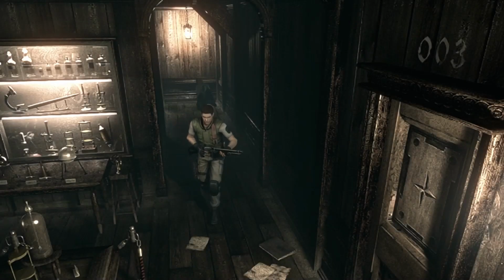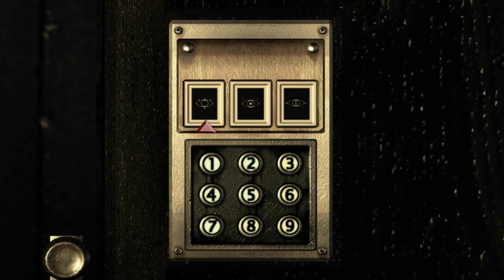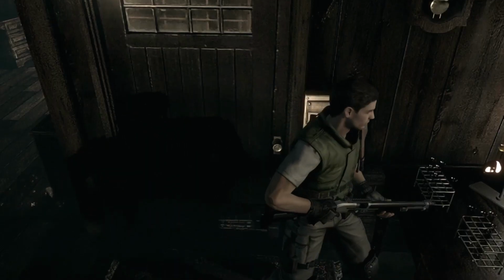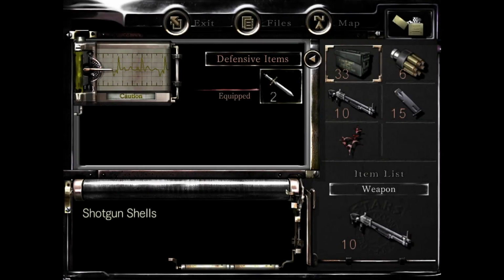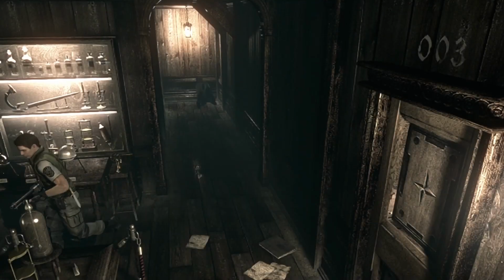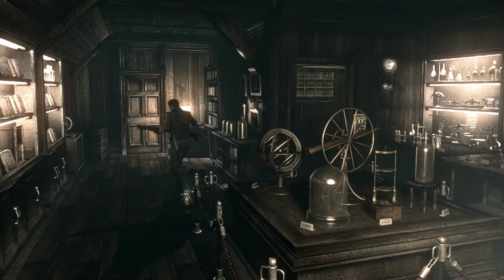No. Door over here? What is this? The lock mechanism for the door. Use it? Yes? Oh! Shit. I think we needed to... Yeah, it's 420 blaze it, I think, but... Is it 420 blaze it? Oh, there's no zero. These guys don't know how to party.